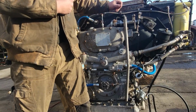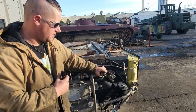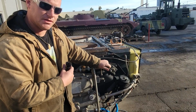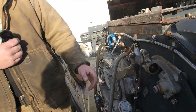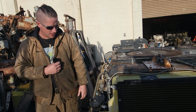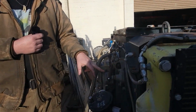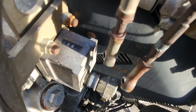Then you also have your linkages for the engine. It's really simple. You really only have your accelerator and then your engine shutoff. The engine shutoff is an electrical solenoid, but it can be manually shut off as well. And then we have an hours meter at the top here, which is also conveniently placed so crews can check the hours of the engine.